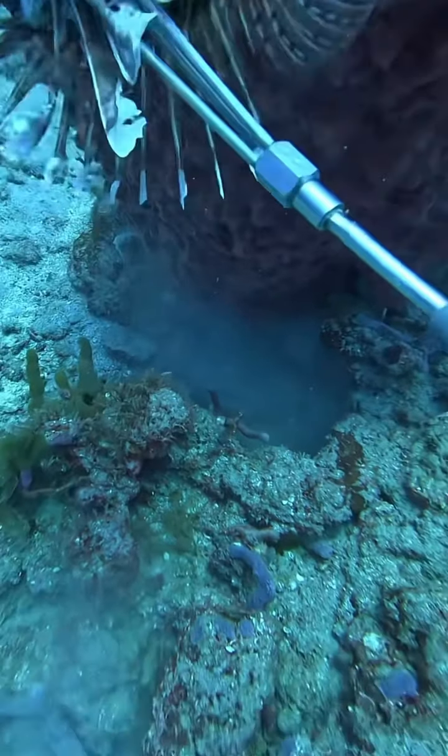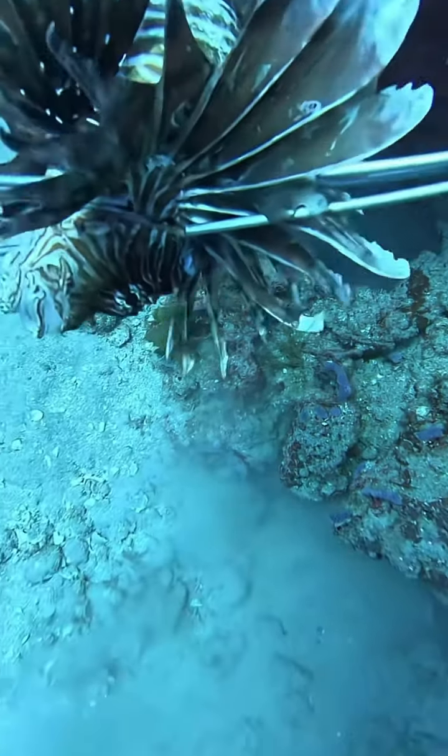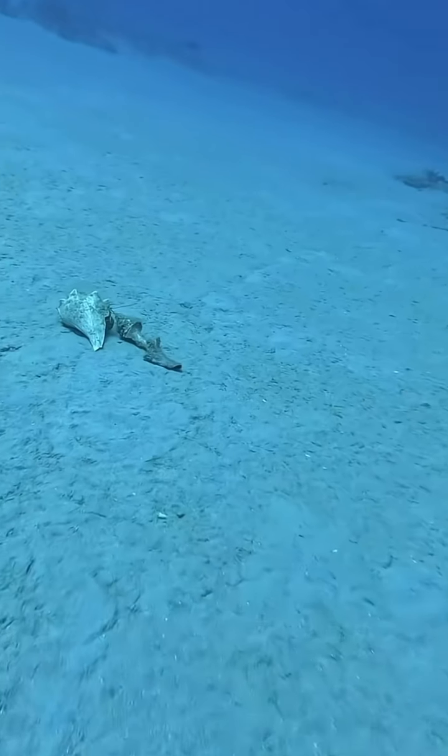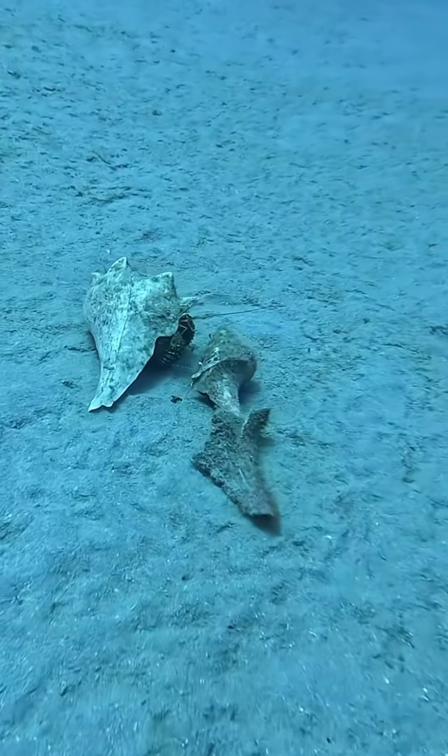I give that little wiggle with my camera, which tends to draw their attention to my hand with a camera and away from the one with the spear. Now I had my wrong lens on. I had the lens that is actually a close-up lens. And look at this little guy.